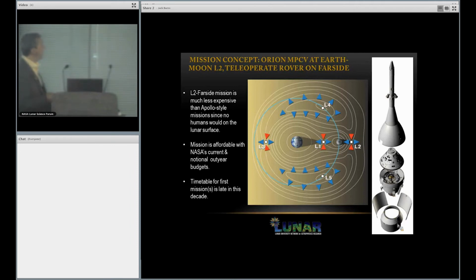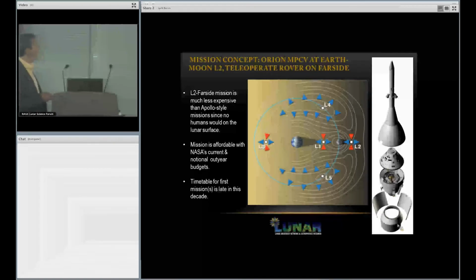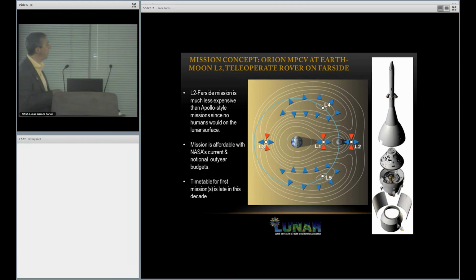So here's the mission concept, at least part of it anyway. What I'm showing here are the Lagrange points in the Earth-Moon system. The five Lagrange points, these are equipotential gravitational surfaces that you're seeing here. L2 sits at about 65,000 kilometers. Let's see if I can make this one die as well.